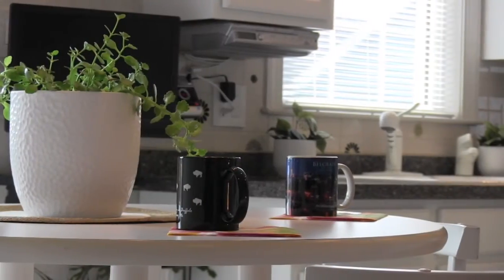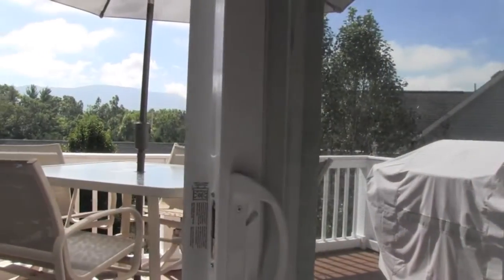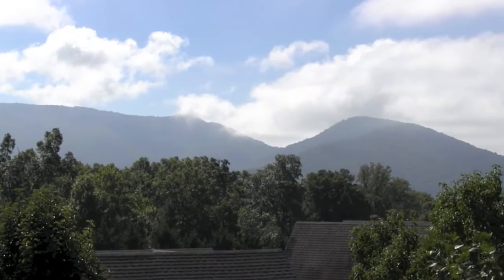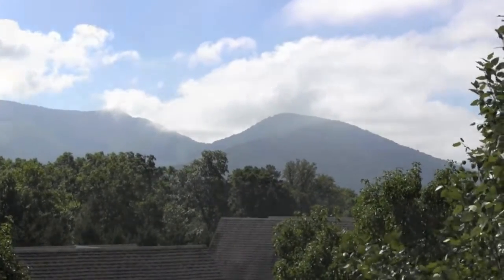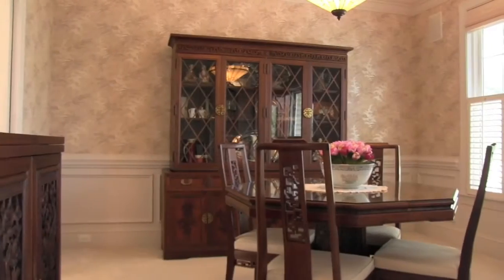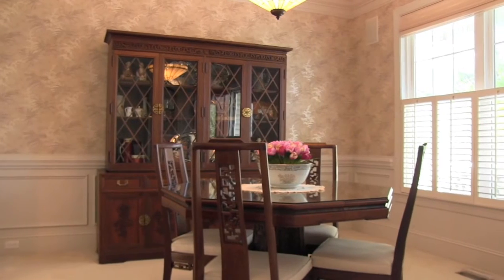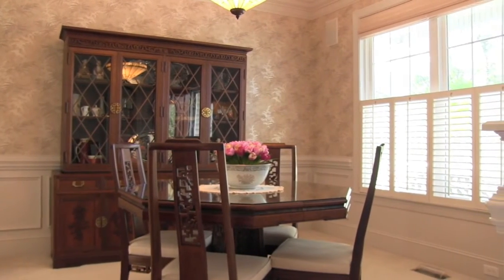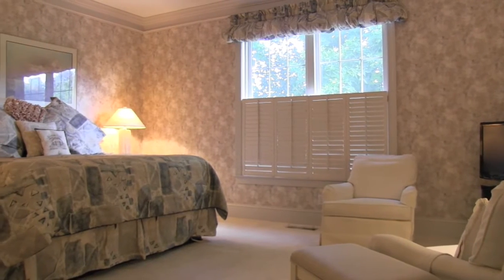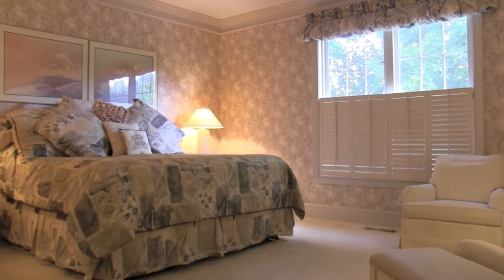Off the gourmet kitchen, you will find an upper deck with spectacular mountain views. The master suite has a large walk-in closet and a tiled bathroom with a jet tub.